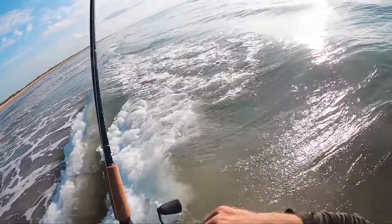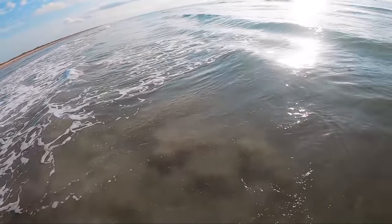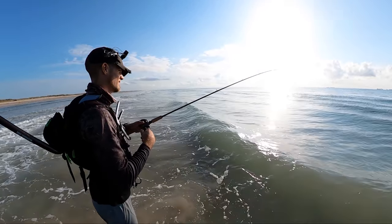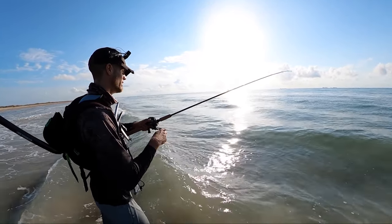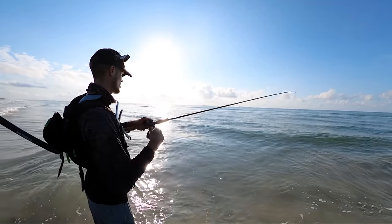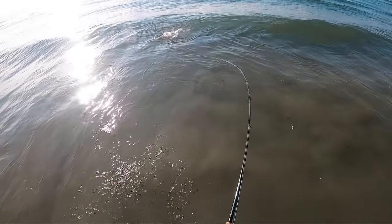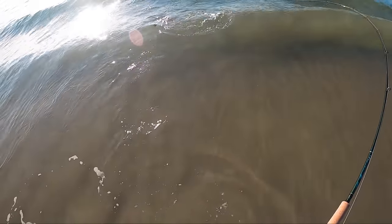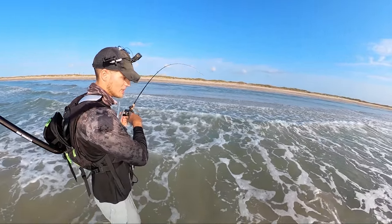There's a fish. There's a nice fish. This is a nice fish, whatever it is. It's hard to say what it is. It's not running like a red, but it has, oh, there he goes, a little bit. It might be a low slot red. Oh yeah, nice red, dude. Not a big one, but always nice to catch red in the surf. I'm pretty sure we had a pretty big red on earlier. But I'll take this guy.